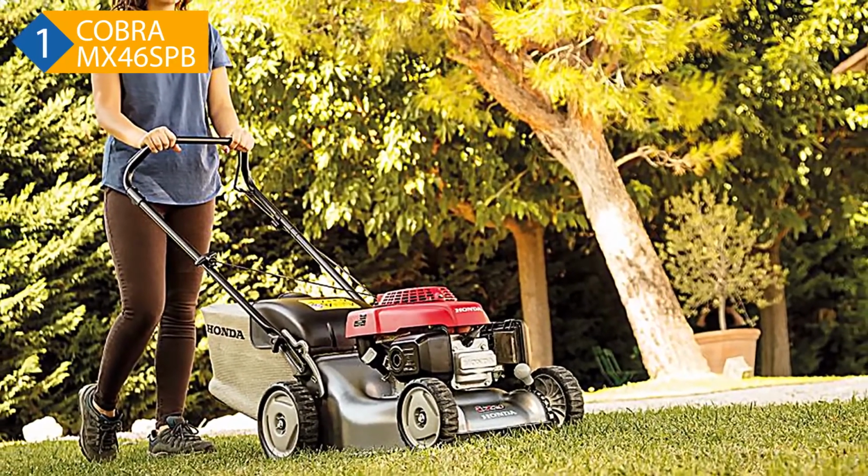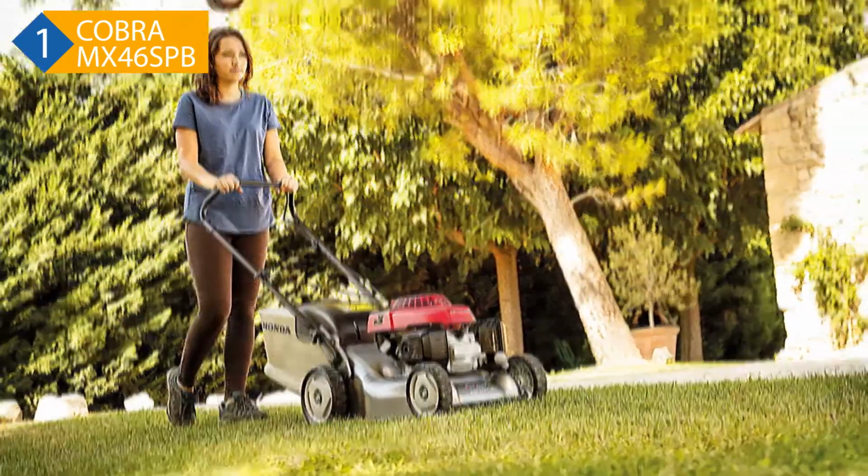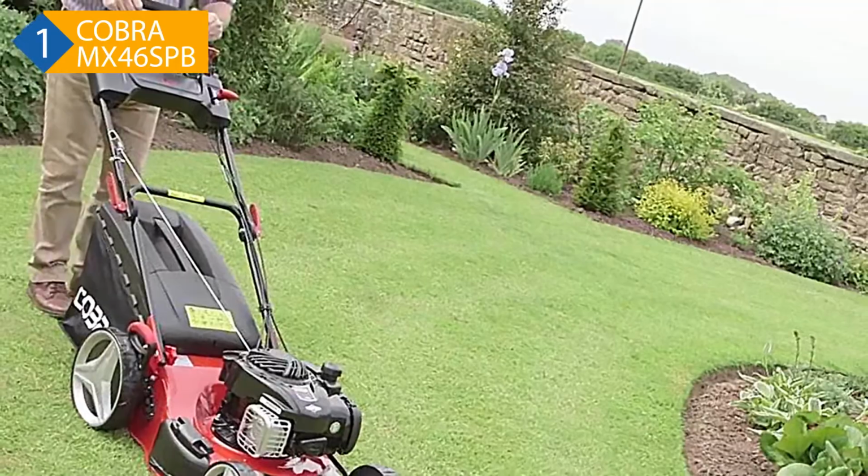Its 46cm, 18-inch cutting deck is perfect for lawns up to about 600 m2, but given that it's petrol-powered, it will handle considerably larger plots.